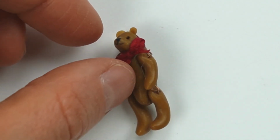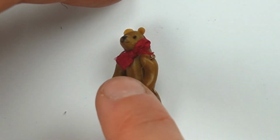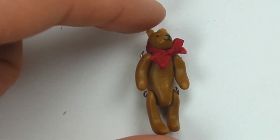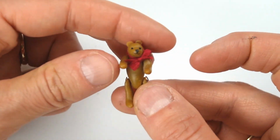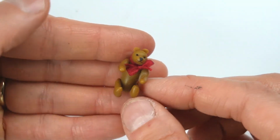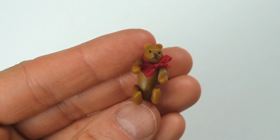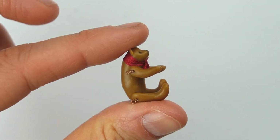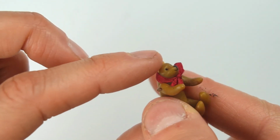Here's another posable bear, and this one's made entirely out of clay. I don't know who made it, but I actually have two of these bears. There's a piece of wire going through where the arms and legs connect so they can be repositioned. The rounded back and shoulders kind of remind me of Winnie the Pooh, and I think this is a pretty cute piece.